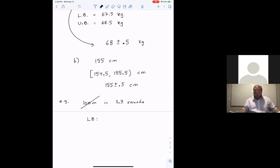Well, what's the lowest number that would round to 11.3? That would be 11.25 seconds. And what is a good upper bound? Well, what's the highest number that bounds those that would round to 11.3? That will be 11.35 seconds. Hopefully that makes sense. Of course, again, we can write this as 11.3 plus or minus 0.5 of a unit. But what is the unit in this example? We are measuring to the nearest tenth of a second. So the unit is 0.1. Therefore, we get 11.3 plus or minus 0.05.